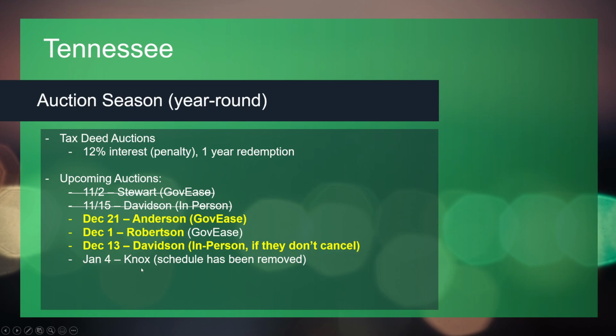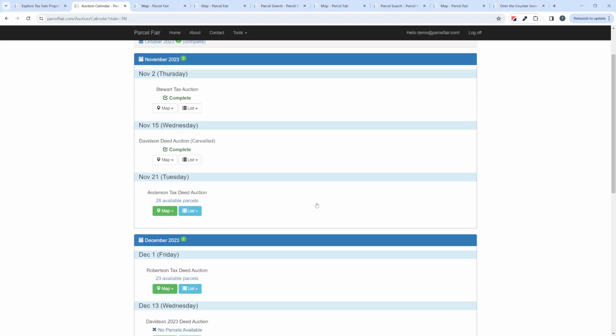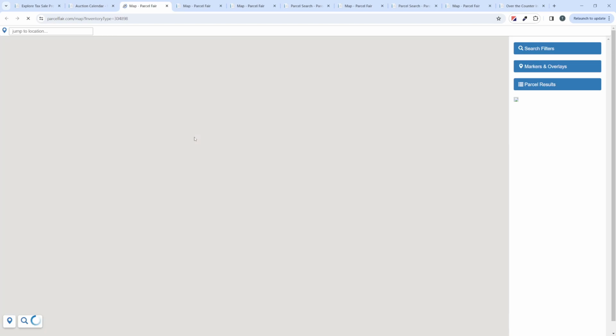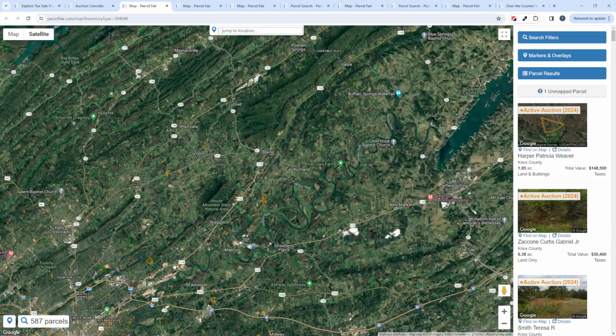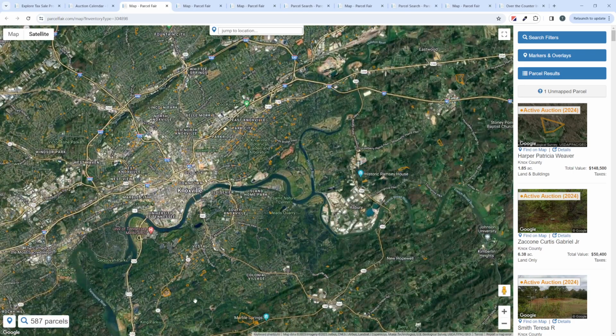And we do have an auction scheduled for next year for Knox County, but that schedule was removed from their website. So we happened to capture those properties before they were taken down. Let's go to the rolling calendar in 2024. You can see the Knox auction right here. Basically, these properties, they showed them and advertised them and then took the list and the date off the website. So right now, we're going to keep an eye on this one and monitor it.